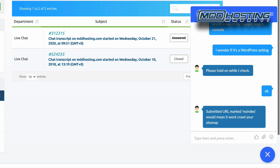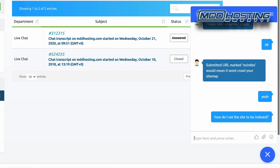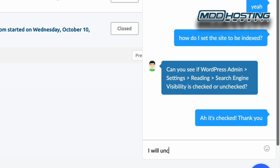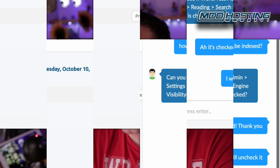Nothing too major. And they went away and had a little think, and they came back and quickly said, you need to check your reading settings. There might be a little tick box in there that you need to untick. And wow, I was amazed. They'd fixed it, and literally it took them about 10 minutes. So I was very impressed with that. It's changed my overall kind of thoughts of MDD Hosting.